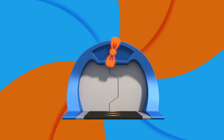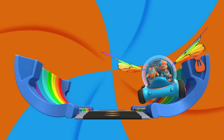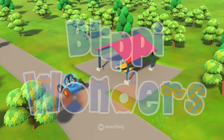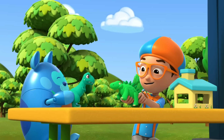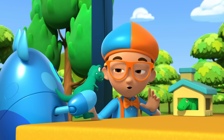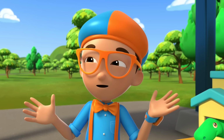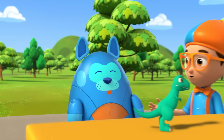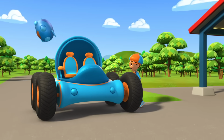Activate Blippi Station! It's time, get up and shout. I wonder what we'll learn about. Roar! Roar! You're right, Debo. It would be fun to have a dinosaur as a pet. I wonder, would a dinosaur make a good pet? Good thinking. We'll go back in time to find out.